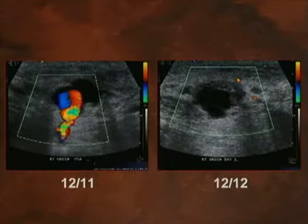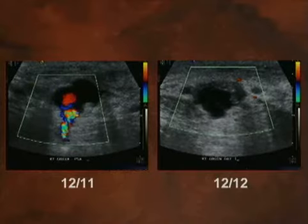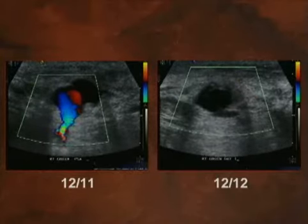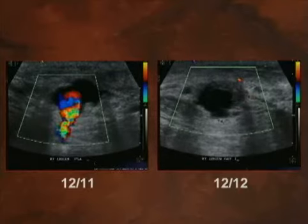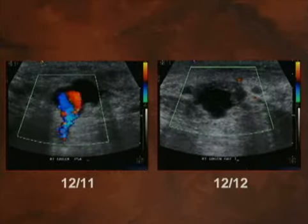Here's a patient that we diagnosed with a pseudoaneurysm one evening. It was late in the day, and we decided we would wait until the next morning to thrombose this pseudoaneurysm. And you can see when the patient came back to have his thrombin injection the next morning, it had already thrombosed spontaneously.